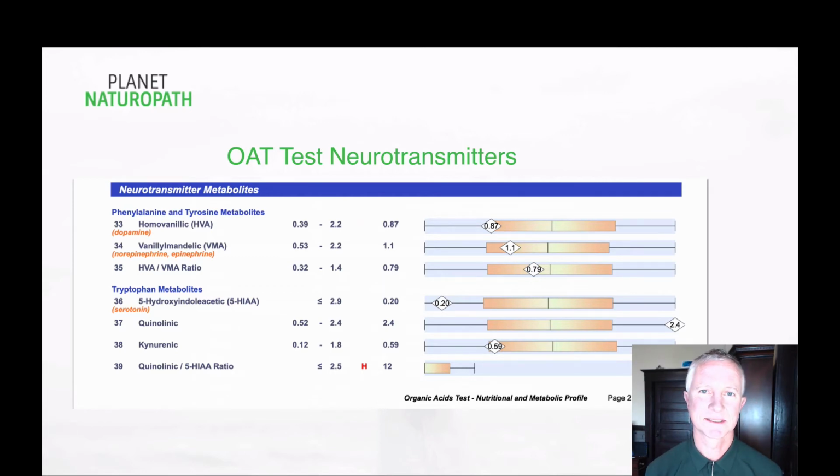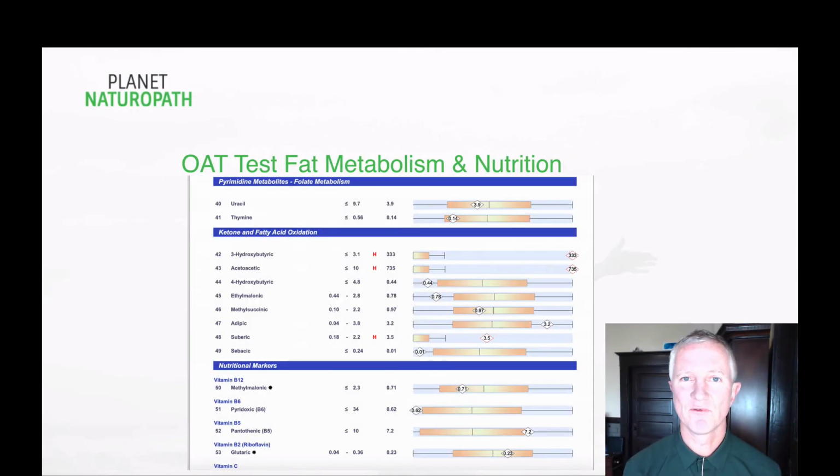learning difficulties. The OAT test measures markers for fat metabolism and nutrition. So it'll measure if you're in ketosis, which is good if you're trying to be, but not if you're not. It measures if you're burning fats for energy or not. Plus, it measures the markers for different B vitamin deficiencies.